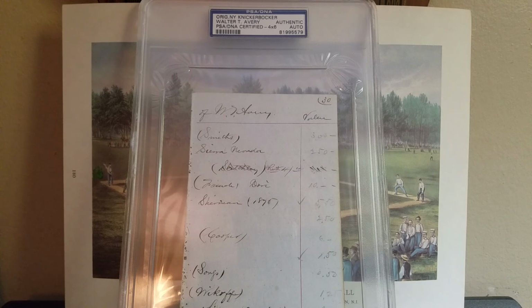So recently, I had seen an auction come up on eBay with a starting bid of $100 for this page, and it was like a 6-day auction. And I'm thinking, oh my God, if nobody else sees this, I might be able to get this thing for $100. That would be amazing.